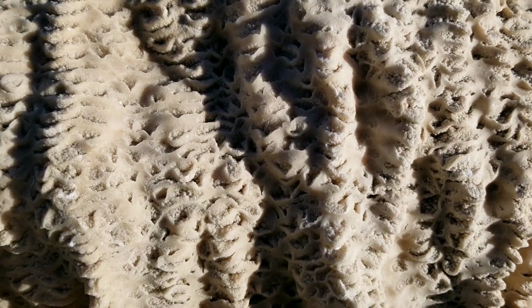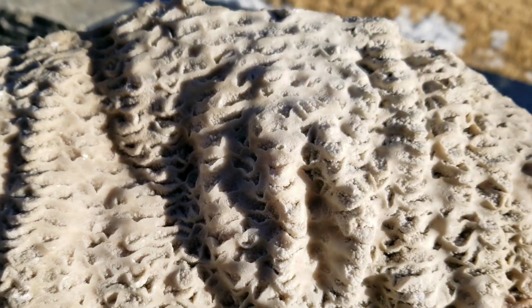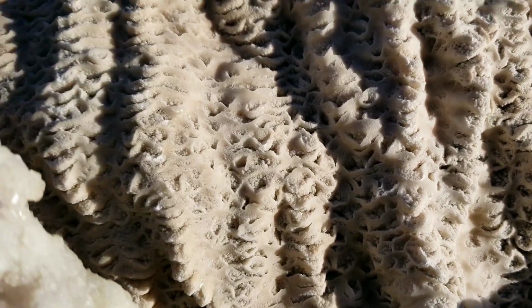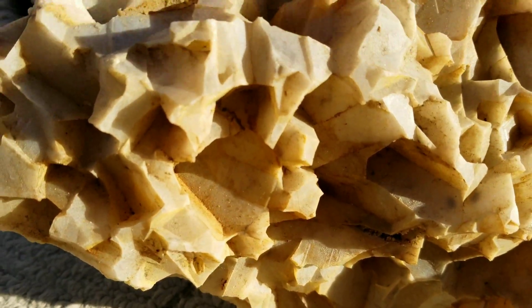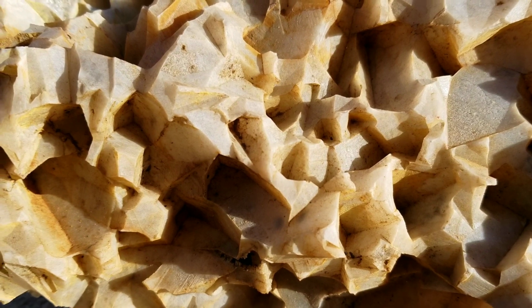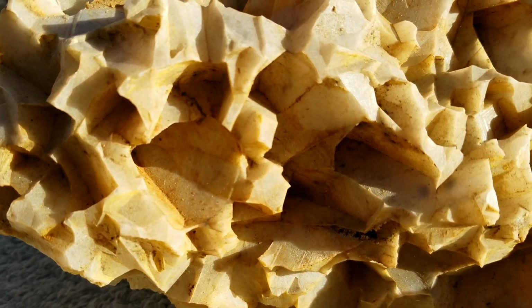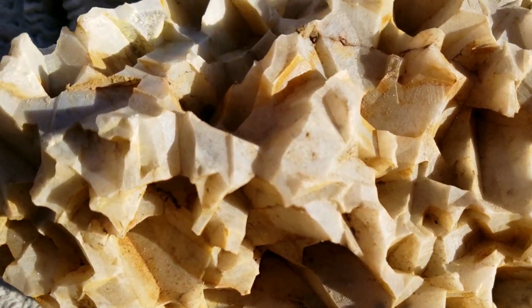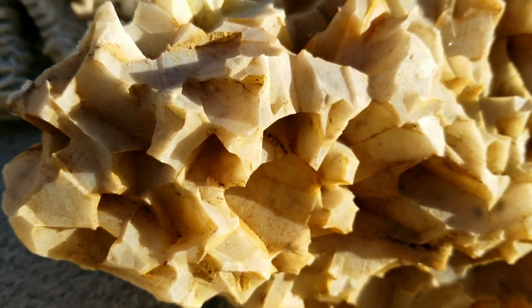I affectionately call this ramen noodle rock because it looks like ramen noodles when you take them out of the package. It's actually cave growths from the mines of Tasco, Guerrero. We also just got it a couple years ago. This piece is really unique. It is actually where hexagonal calcite crystals had grown on the inside of a cavity, and then quartz grew over them, and then the calcite dissolved away. You can see the imprints of the 6-sided, I believe it's called dog-tooth spar crystals. This is from Tasco, Guerrero, and we actually just bought this 2 or 3 years ago.